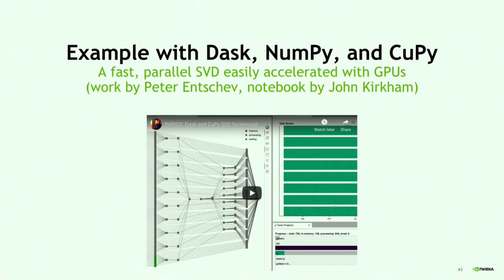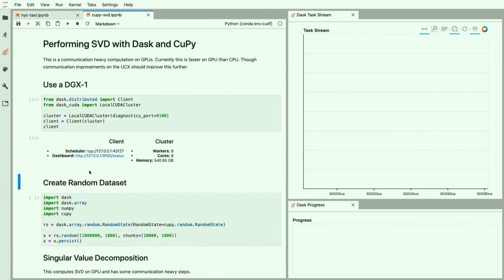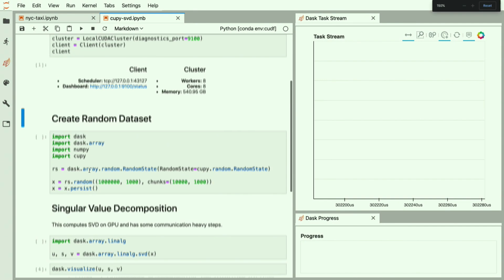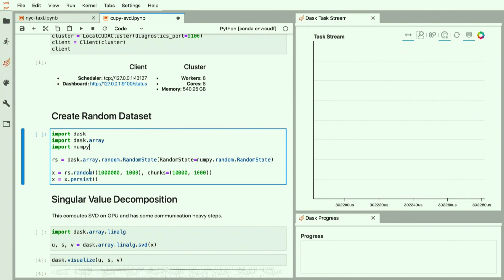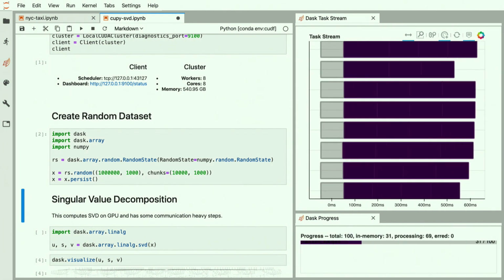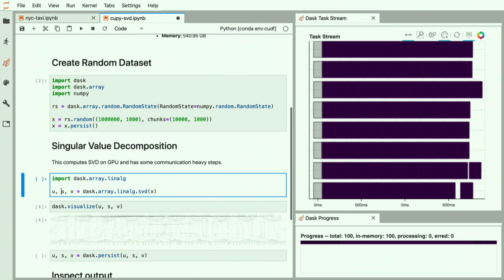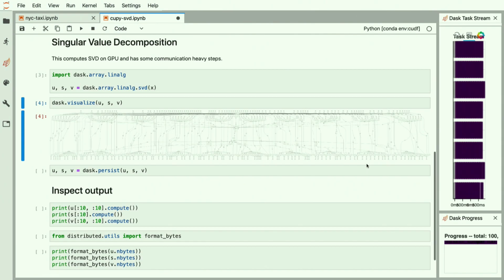I'm going to show a quick example of that. So here I'm sitting on a DGX, which is a machine with a 40-core CPU and 8 GPUs. I'm going to create a Dask array. So this is a bunch of NumPy arrays spread across memory of that machine. And I'm going to do an SVD. So Dask array has a fairly sophisticated SVD algorithm in it. I'm showing the graph here. Let me expand that out a little bit.